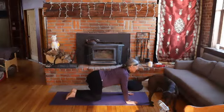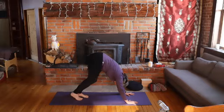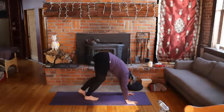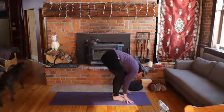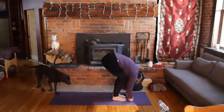Again, you can walk your feet in place, and this time you might walk your feet towards your hands. See how far you can get. If you get stuck part way, you can always bring your hands back towards your feet. You can come up onto your fingertips. Whatever you need to do to bring your feet and hands towards each other on your mat. Knees soft, let your body hang here for a few breaths.